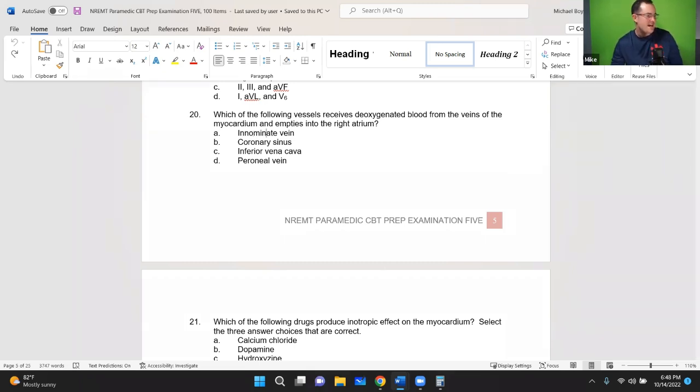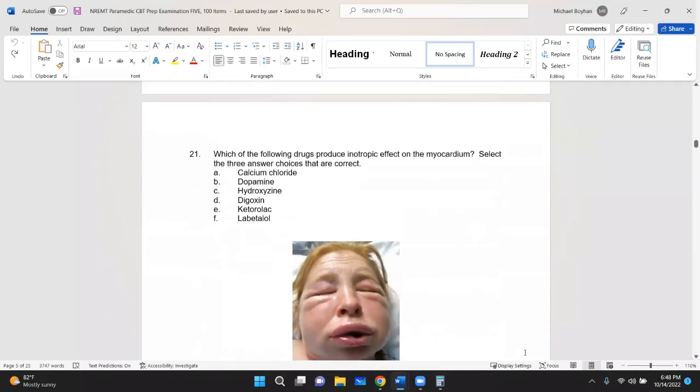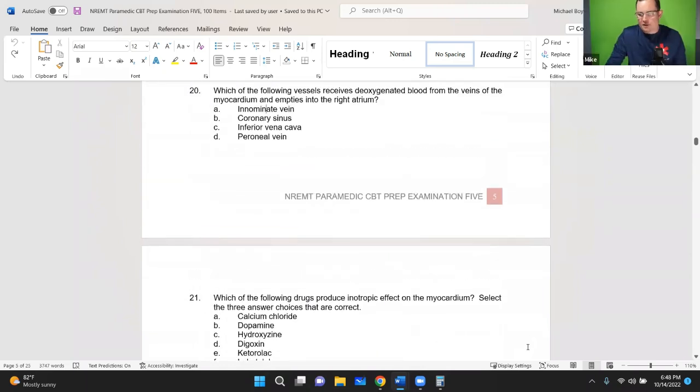So yes, it says coronary sinus is a collection of veins joined together to form large vessels that collect blood from the heart muscle itself. It delivers deoxygenated blood to the right atrium, as do the superior and inferior vena cava. So good question. Number 21. What was the answer again? I'm sorry. Coronary sinus. Bravo.